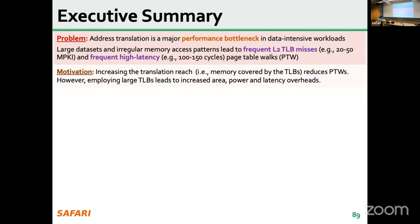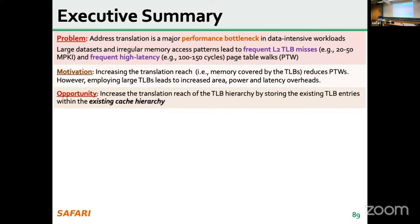What's the motivation behind this work? We want to increase the address translation reach, which is the memory covered by the TLBs, what's the amount of memory that you can cover with the TLBs. And this way, we want to reduce the page table walks. However, if we employ large TLBs, this leads to increased area, power and latency overheads, as I will show you later. What's the opportunity that we saw?